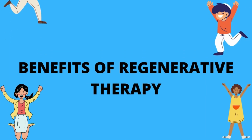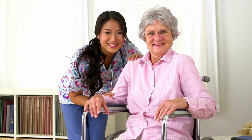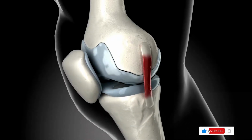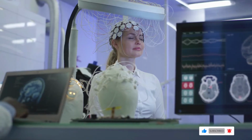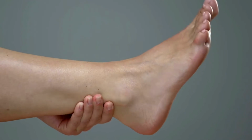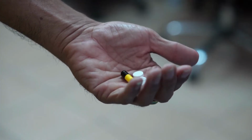Benefits of regenerative therapy. Utilizing the body's innate capacity to regenerate and repair damaged tissue, regenerative treatment offers a means of promoting overall health. Numerous illnesses, including arthritis, tendinitis, and damage to the spine and neurological system, have shown significant promise when treated with this kind of therapy. Reduced inflammation throughout the body is one of the main advantages of regenerative treatment. Although persistent inflammation can cause a number of health issues, it is the body's normal response to injury or illness. By encouraging the body to produce anti-inflammatory substances, regenerative treatment can aid in the reduction of inflammation.